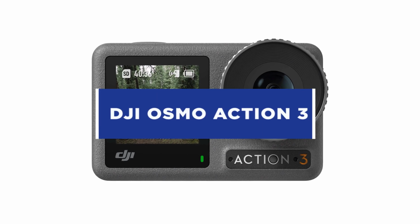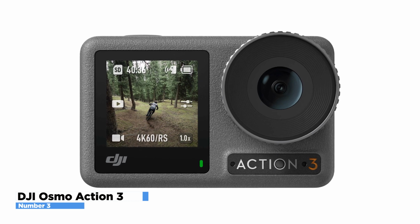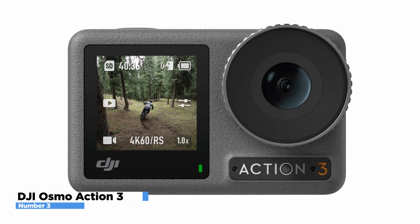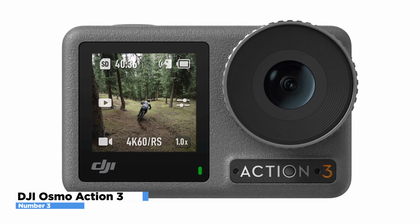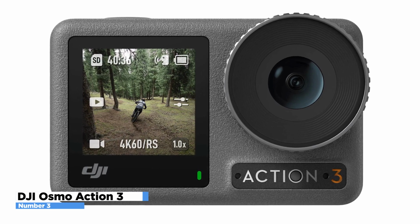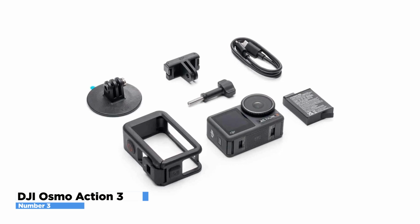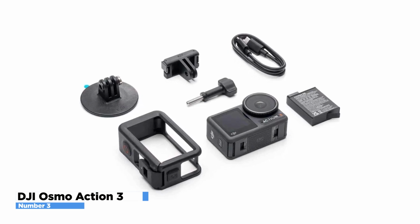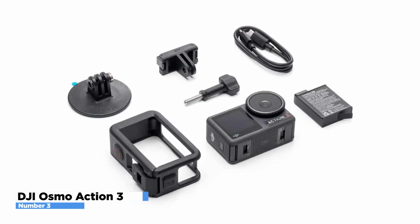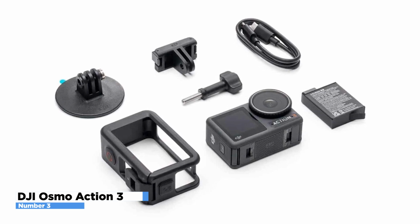DJI Osmo Action 3. A perfect mid-range action cam that is definitely worth the price. It was released last September 2022 with a revamped old model, the Action 2. However, don't expect that this will beat the flagship GoPro Hero 11 Black, but you can expect great quality and an excellent image resolution on this camera. What you will love about this action camera is that it has a larger battery, which is more than 300% from its predecessor. The Action 2 only has 580 mAh, while the newer one has 1,770 mAh, which can last much longer than the older one.